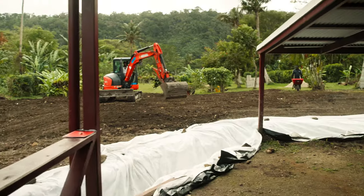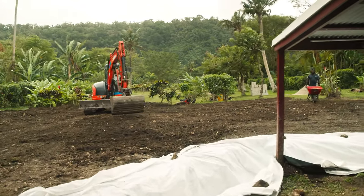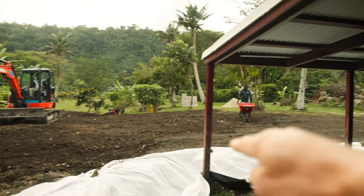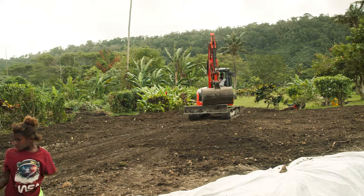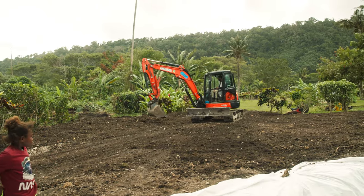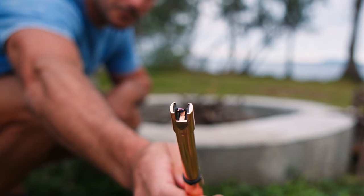Whoa, look at this. She's starting to look pretty level. Where's that little thing go?